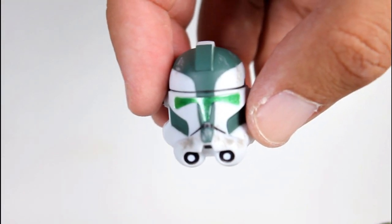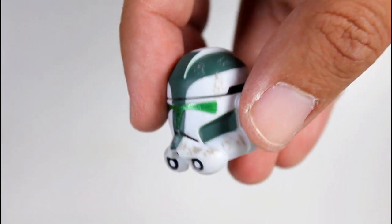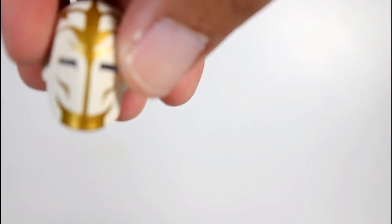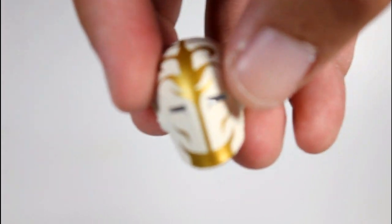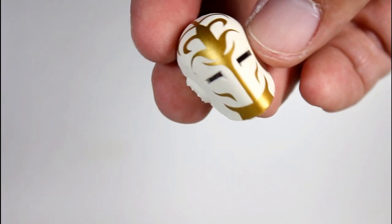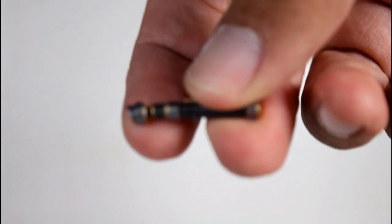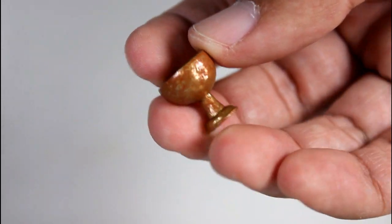I dig this. I also dig that it comes with Commander Gree's helmet, or at least it looks like Commander Gree's helmet to me. Paint on it's pretty good. I like the dirt that's on it. Again, all these things can be found in the episode, like in the office. We have the Temple Guard helmet, which I think I read online somewhere does fit over Kanan's head if you wanted to put it on Kanan's head. We also get this lightsaber, and the coolest accessory, hands down for me, that is the Cup of a Carpenter.